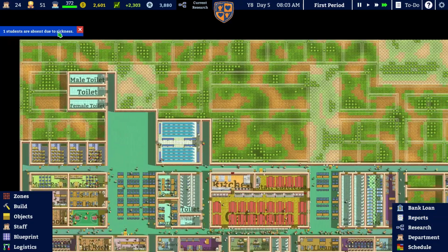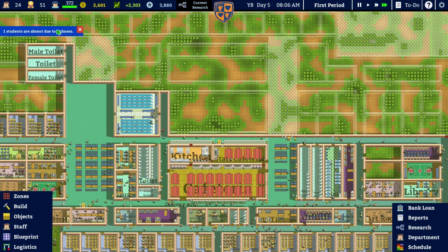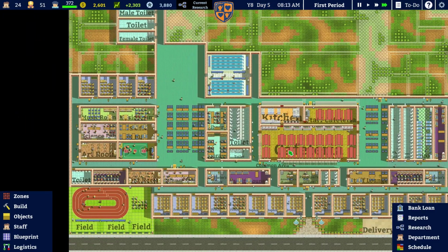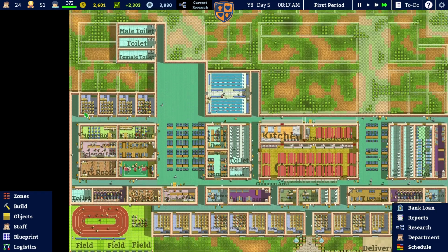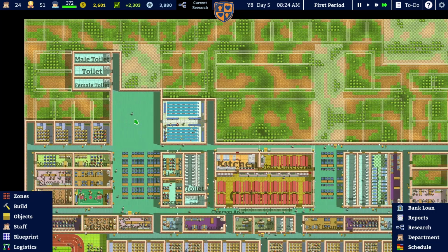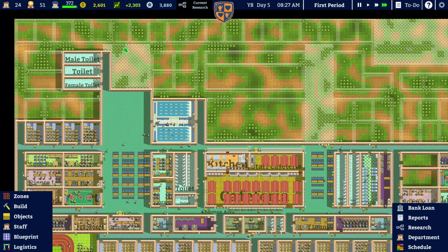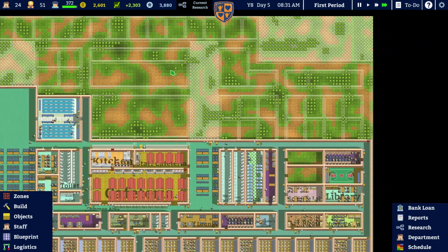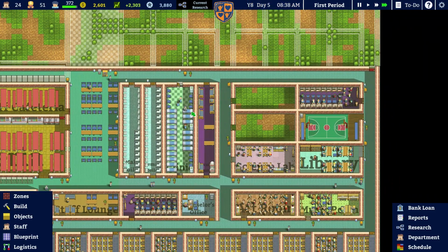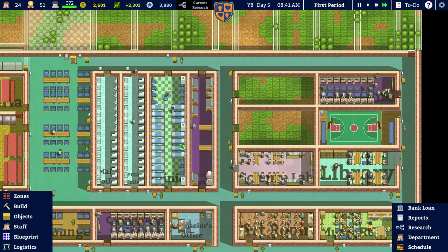Okay, and only 1 student is absent on day 5 due to sickness. That is very encouraging as well. I remember the original playthrough of Academia where all the students were ill because it kind of bugged out. There was so much illness and sickness and disease. So that is really encouraging to see. I like seeing that. 1 student on day 5 is ill. That is good. I mean, it's not good for the student that's ill, but it's pretty good for us.